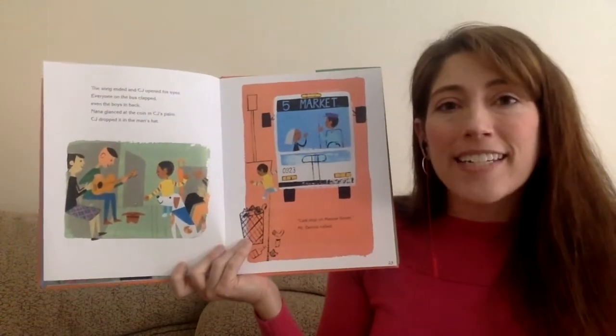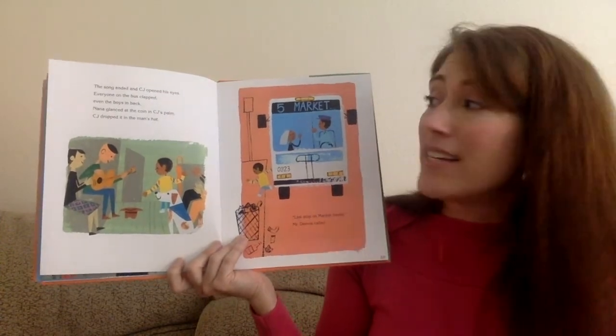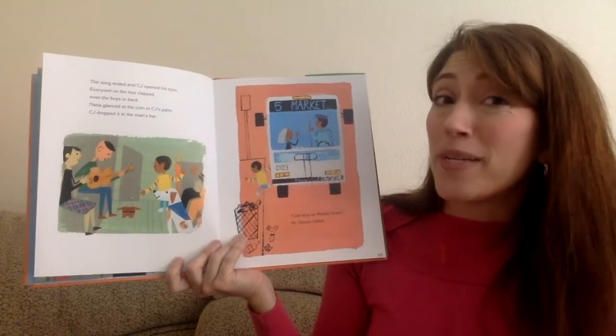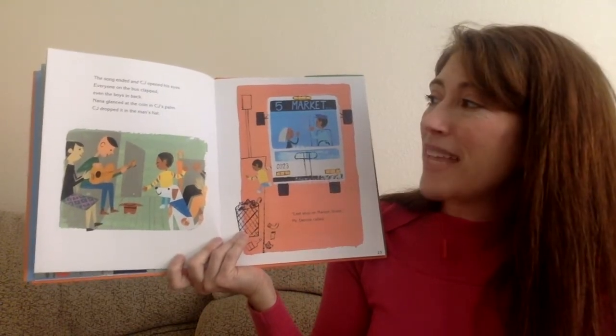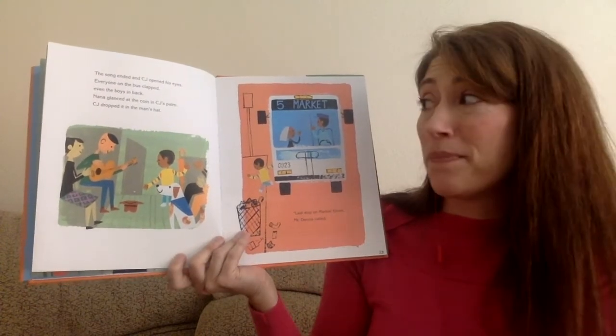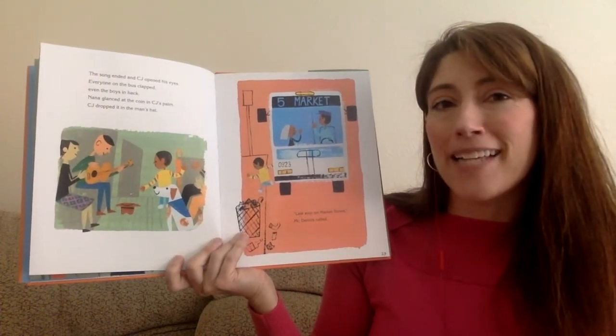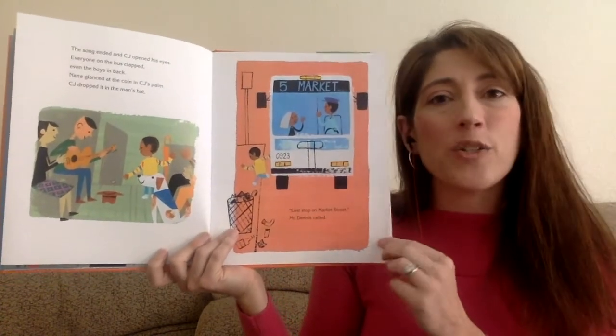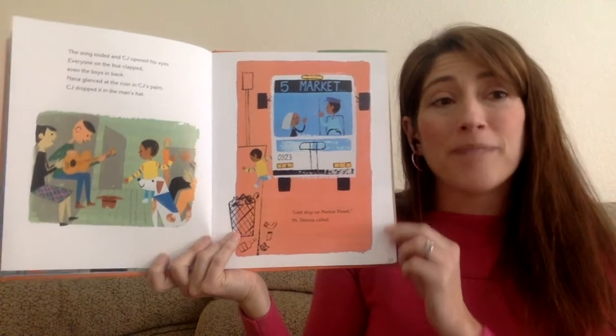The song ended and CJ opened his eyes. Everyone on the bus clapped, even the boys in the back. Nana glanced at the coin in CJ's palm. CJ dropped it in the man's hat. "Last stop on Market Street," Mr. Dennis called.